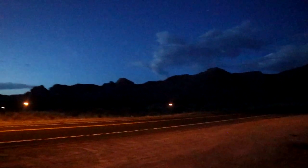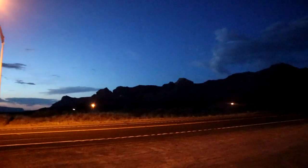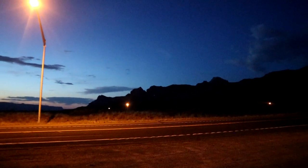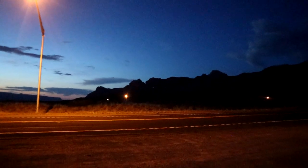I don't know if you can see it, but way over there, that's where you have to go. Page is up and past that mountain right there. I'm roadside cooking at a tilt.